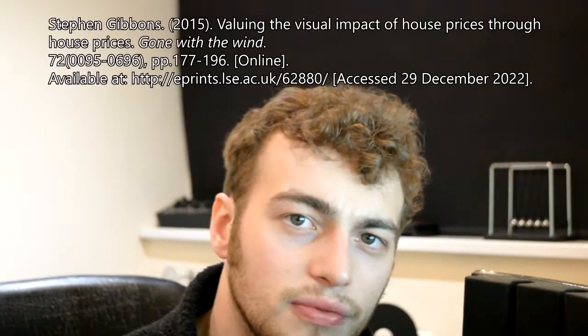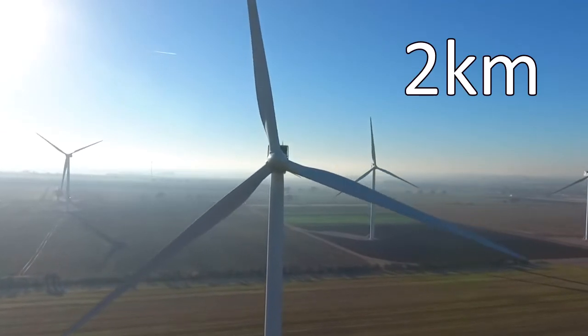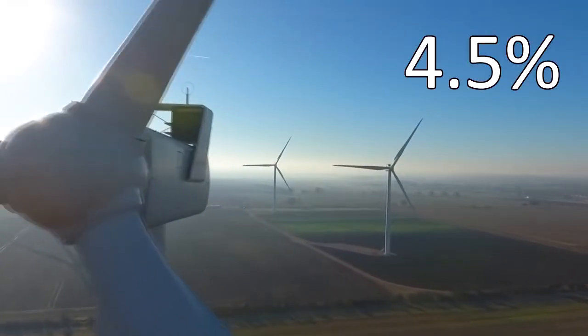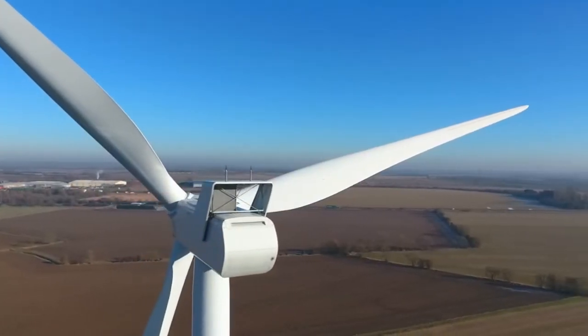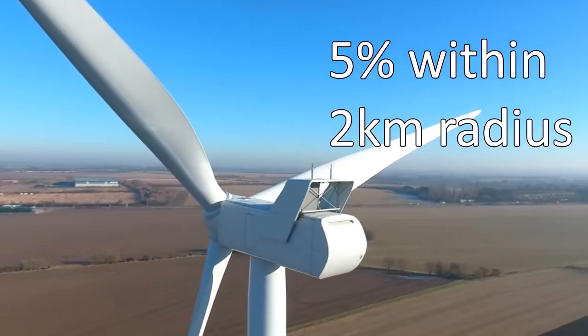In a 2015 research article published by the London School of Economics and Spatial Economics Research Centre, it was found that large wind farms within a 2-kilometre radius depreciated the value of UK houses by an average of 12%, and an average depreciation of 4.5% for houses within 8 to 14 kilometres of a wind turbine. Comparatively, smaller scale wind farms were found to depreciate the value of houses by 5% within a 2-kilometre radius.